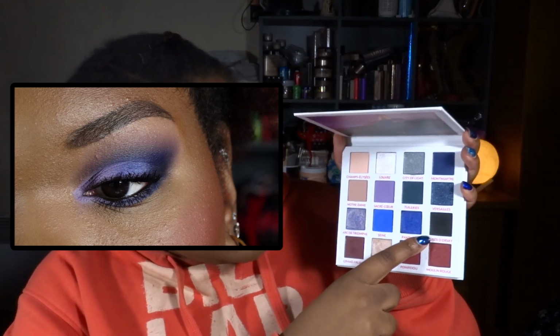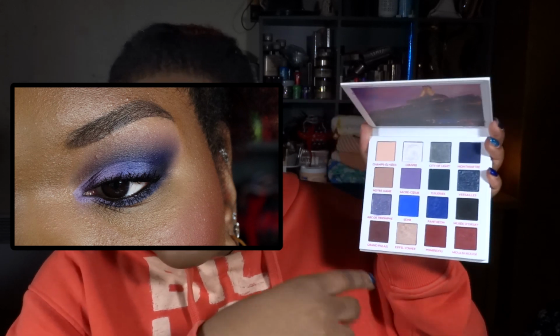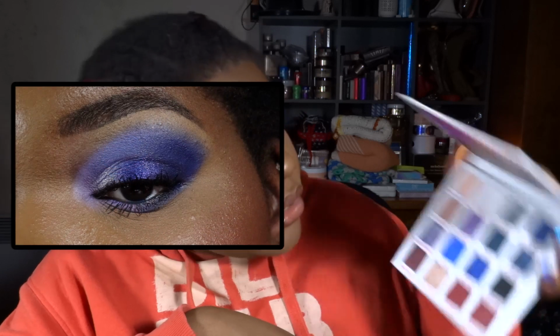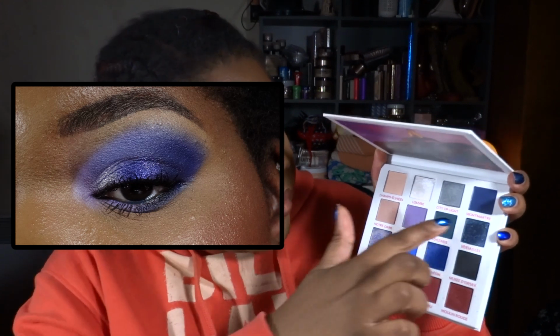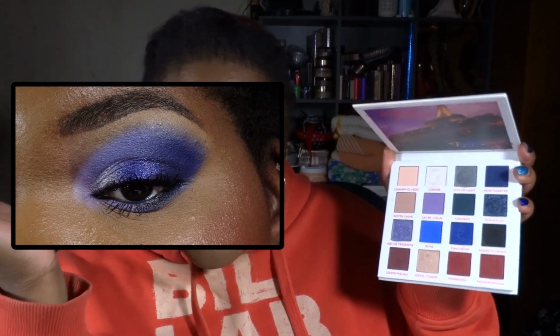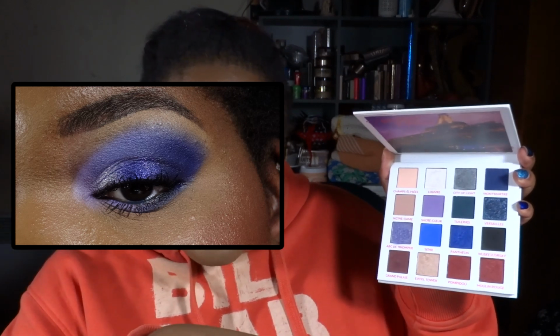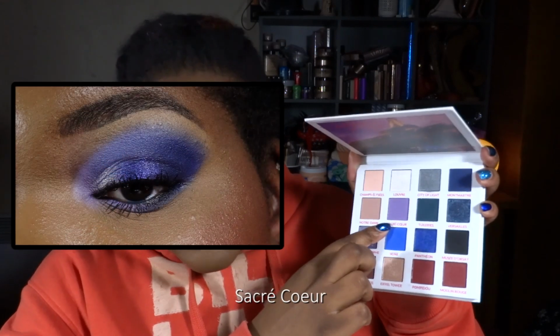I believe I used a little bit of Musée d'Orsay in the outer corner because I can see black here. And I actually used another palette for light bluish purple to blend everything. For today, I used Seine in my crease. I darkened it a little bit with Montmartre, but then I was like, I want a little bit of purple. I could not blend the blue with purple, and neither the other way around, so I decided here in my inner crease to use Sacré-Cœur.